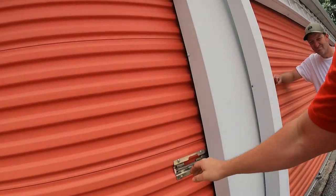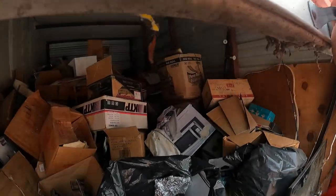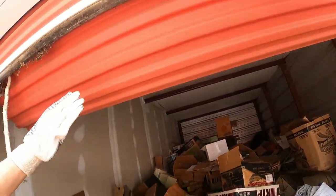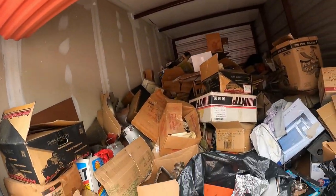Like there's a whole crate of records, old rock records, Van Halen and stuff like that. Some collectible toys like NASCAR stuff. There's a TV right in the front and just a lot of good odds and ends for the auction, but we're about to open the door and get started. I got Keith and Ann here helping me today. The door's gonna hang like that. The door's kind of broken.